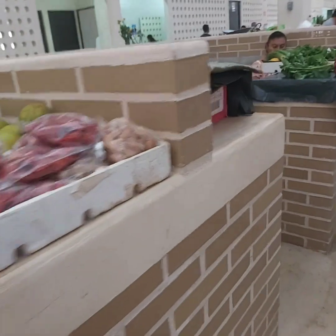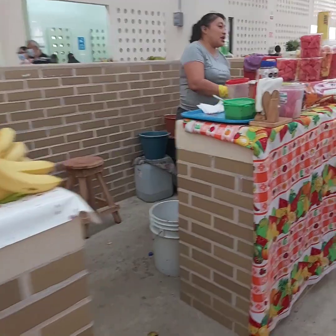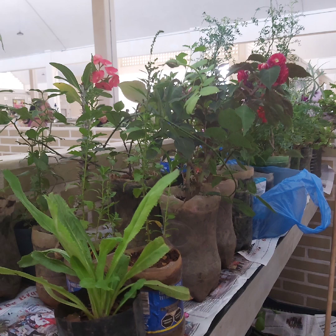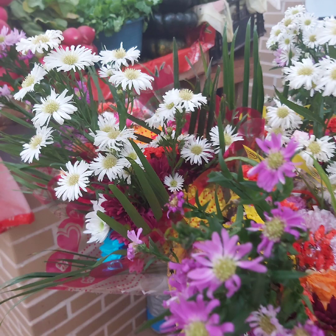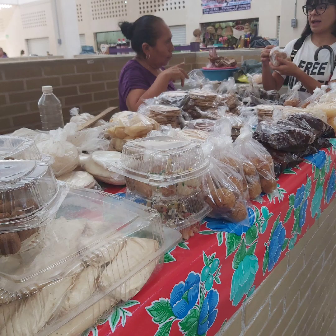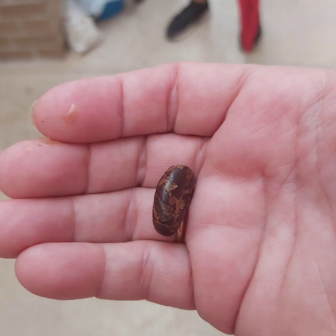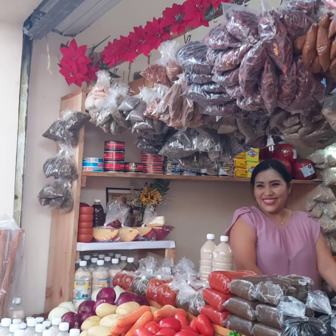There are many fruit and vegetable stands selling local produce, ready-made fruits ready for some hot sauce as a sweet and spicy, refreshing treat. Plants and flowers are available as well as spices and sweet goods. We stopped at a chocolate stand and sampled a raw cocoa bean. Dried chilies in many varieties as well as handcrafts and trinkets.